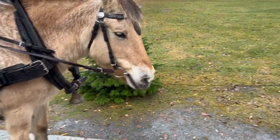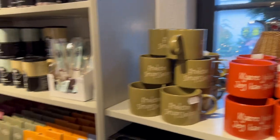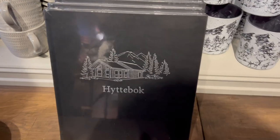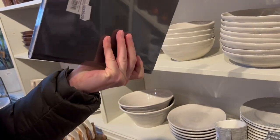Hello. Bye-bye, horsey. We've gone into the gift shop now to finish up just before we pick up our baubles. They should be finished soon. 17 minutes. Yeah. And I'll be ready. Book. It's like you have it at your cabin, I think, and when you have guests, they write in it. Oh, really? It's a guest book. I think so. Oh, who has this many guests?